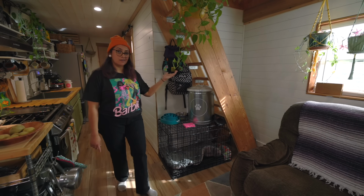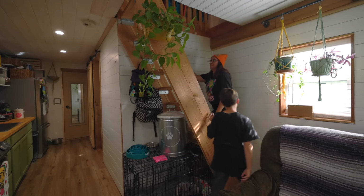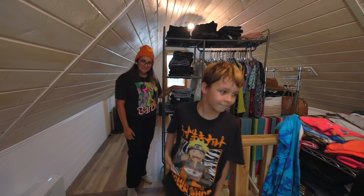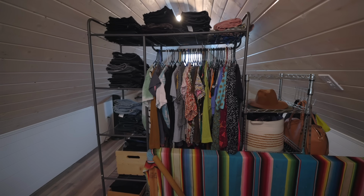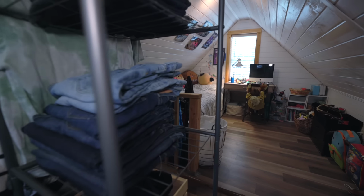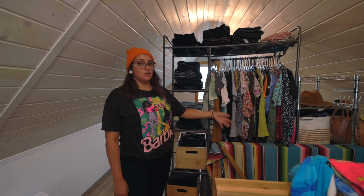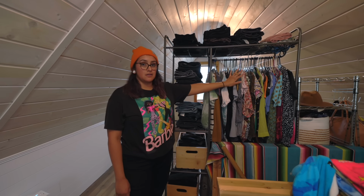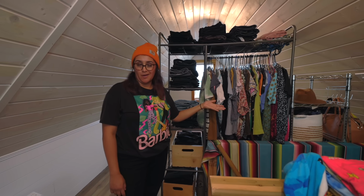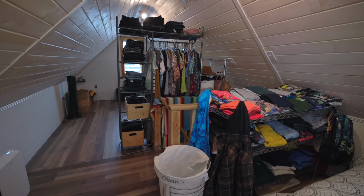And up here is our bedrooms. Come on up. So on this side is my room. And as you can see, I have my closets right here. My closet also works as a privacy screen, and that way we have a little bit of separation between my room and his room. So I've thought about building a wall here and then having the closet on the other side of the wall. But when Apollo grows up, if he wants to, he can move into the yurt, and this can just be my space.